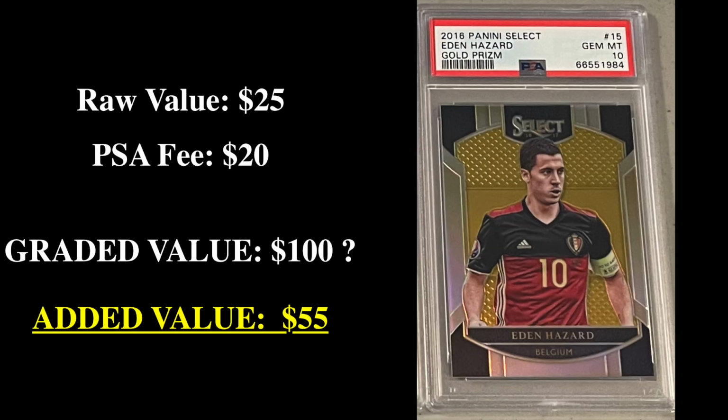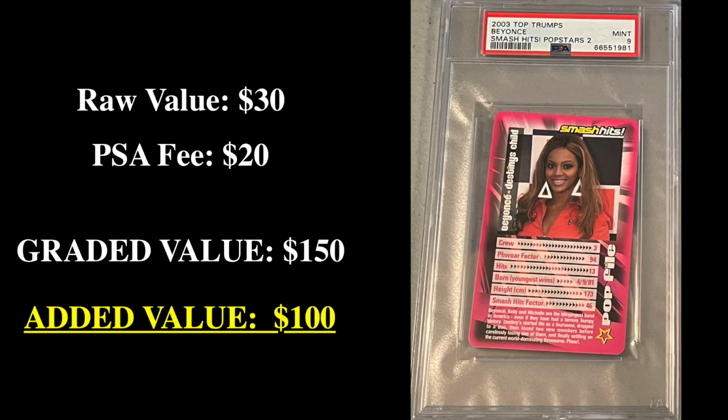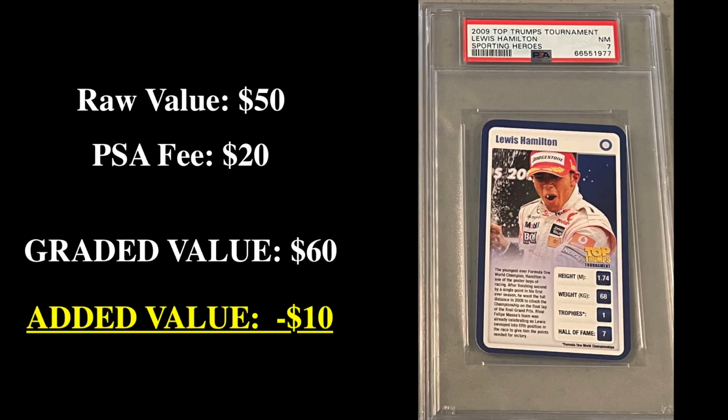Eden Hazard, no idea what this will sell for. I put $100. I actually think I'll be able to get quite a bit more as, again, gold prism at a 10, pop. I think it's a pop 1, so I can ask a very high asking price for it. The Beyonce was plus 100. The Lewis Hamilton was actually a loss, $10 loss.